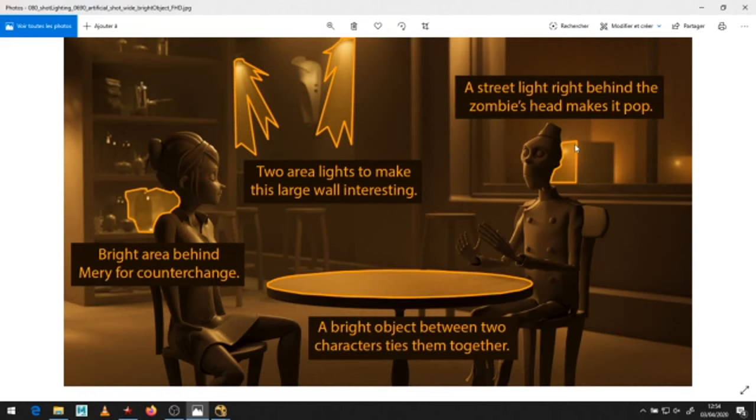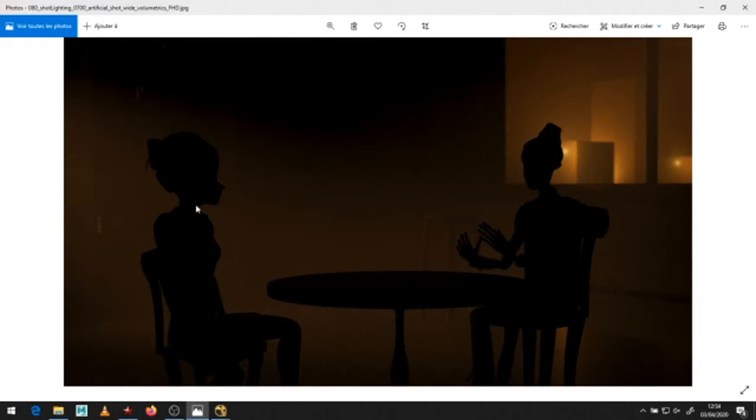I really put this light on purpose, so it's visually behind its head, okay? The table could have been brighter, okay? Bright object between two characters together, and here, bright area behind Mary for contrast change, okay? This is the volumetric that has been added as well. Very helpful, this volumetric here, you see, because it's helping to have less contrast in the back.